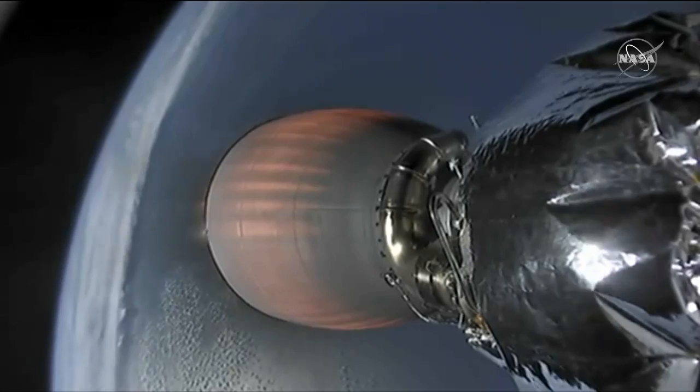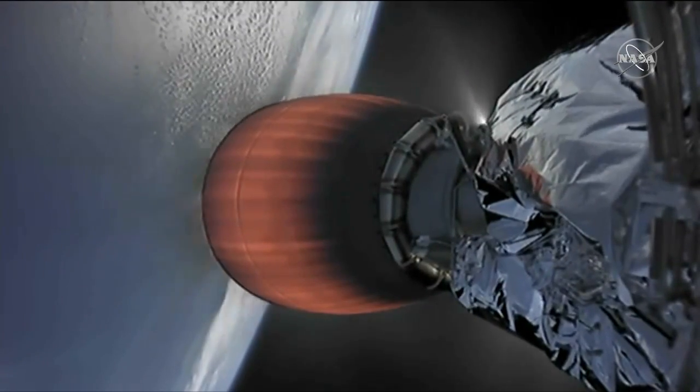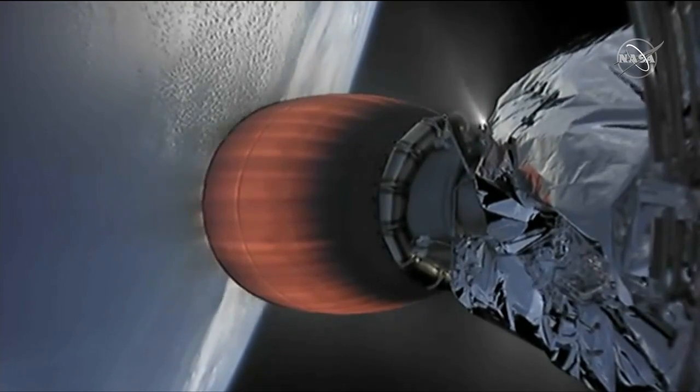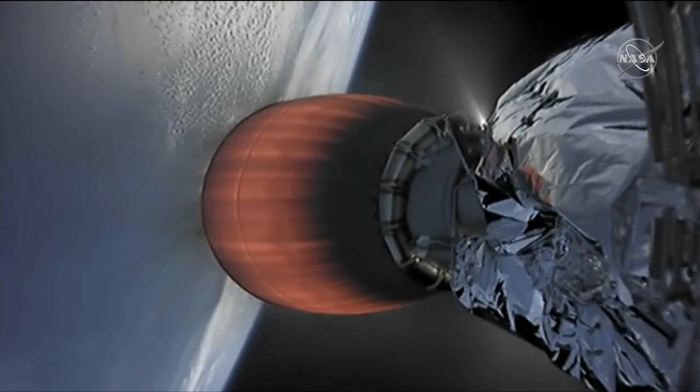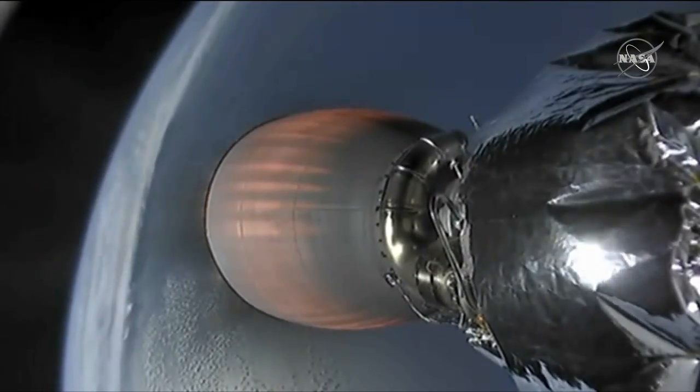Stage two continues on nominal trajectory. Again, we use that term nominal. That essentially just means that we're within the expected and appropriate range where we should be. So all that means is that everything is going according to plan.